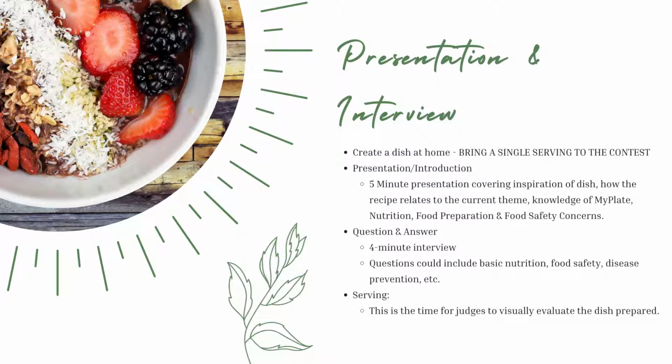You will follow that up with 1 minute to serve your dish. And again, that will be in a disposable container this year. So you'll just give the dish to the judges. And that is a time for the judges to visually evaluate the dish that you prepared. They will not be tasting the dish this year.